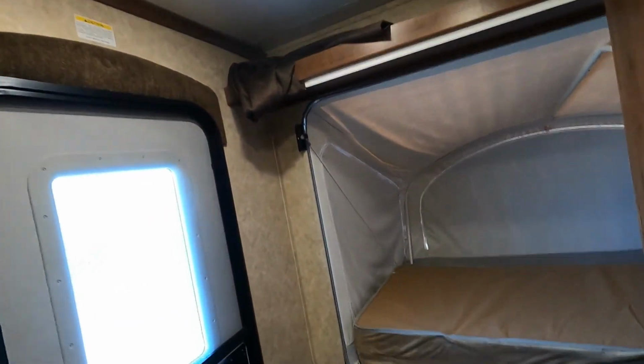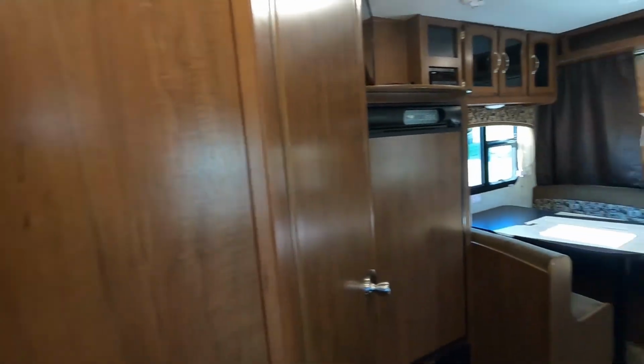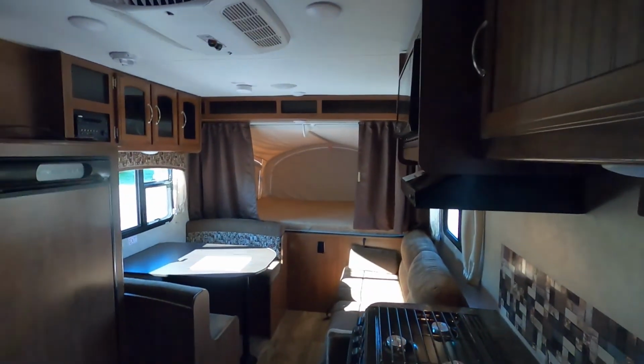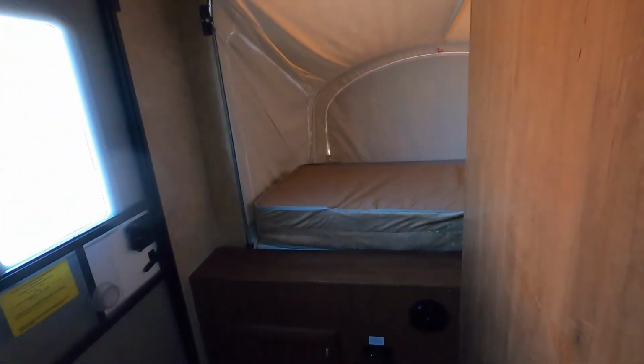Act like we're leaving the campsite. So the first thing I like to do is hit my interior light button. Then I can see if I've left any lights on that are individual. None. Next, I say doors and drawers. Make sure all your doors and drawers are closed and secure.